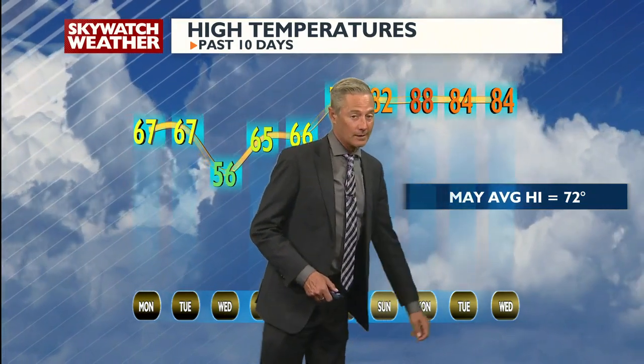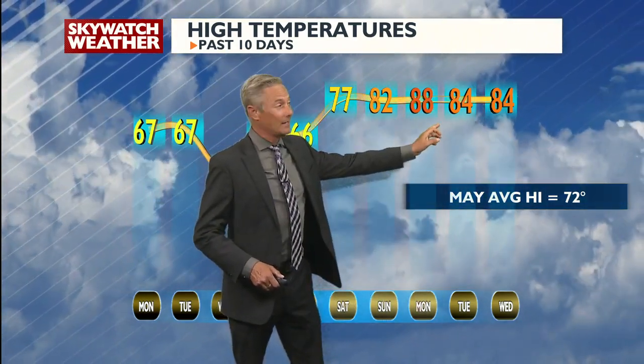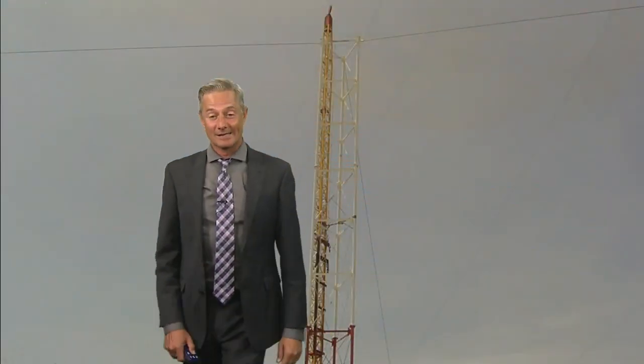Yesterday, only topped out at 84 at Joplin Regional Airport. Key factor, that cloud cover just didn't want to give. Yet here we stand at 84 degrees on this Wednesday. Number one, our winds have died down. Number two, our clouds are gone. Number three, the humidity is now upon us.